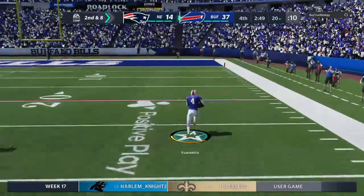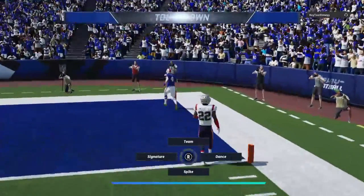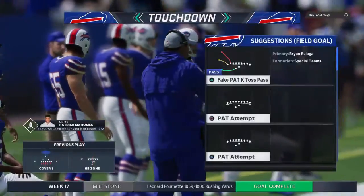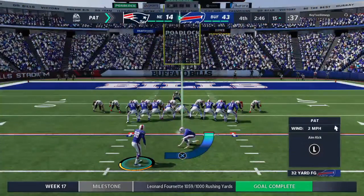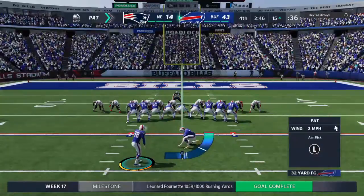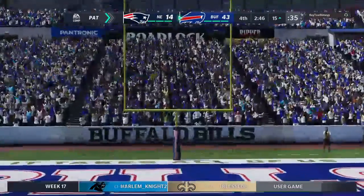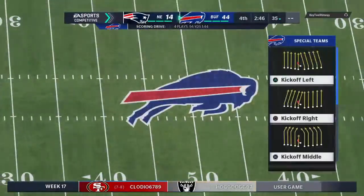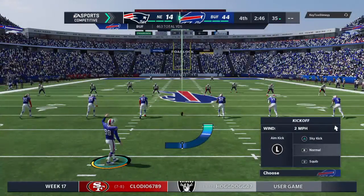Defenders giving chase, but I don't think they're going to get there. And they'll take it into the end zone for a Buffalo touchdown. Leonard Fournette, an 80-yard touchdown. And the Bills continue to pour it on. And the lead is now an even 30. Good. Makes the score Bills 44.